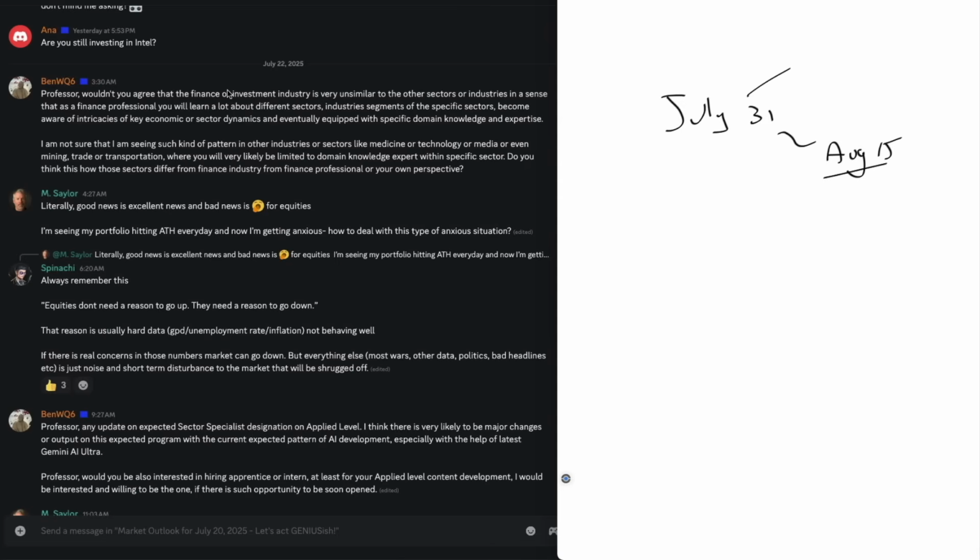Always remember this: equities don't need a reason to go up; they need a reason to go down. This is true. That reason is usually hard data not behaving well. I've said this before. Equities will price in good news 100 miles away. If there is a whisper of a wisp of good news on the horizon, equities will price it in. But if there's fire on the horizon, if there's fire across the street, if your front lawn's on fire, not until the curtains are on fire do Americans leave the house.